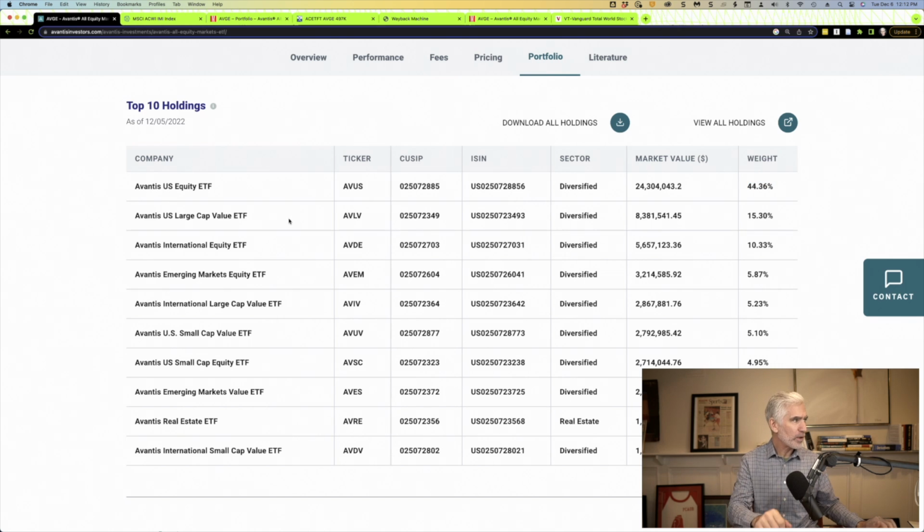44.36%. The thing I want you to notice here, as we go down this list, we have large cap value. Then there's international emerging market. Then we have international large cap value. We have small cap value, and then just small cap. Then we have an emerging market value and an international small cap value. You'll notice in that list, there's a lot of funds that are tilted towards value, and a good number of funds that are tilted towards small companies. We're going to talk about why that is. It's a really important thing to understand when it comes to Avantis and really all of their funds. And so we'll talk about that in a minute.